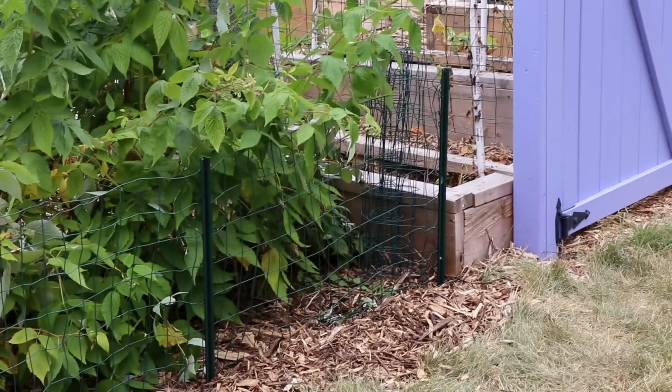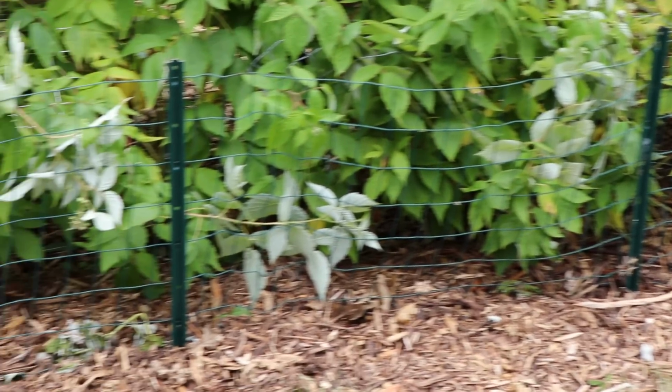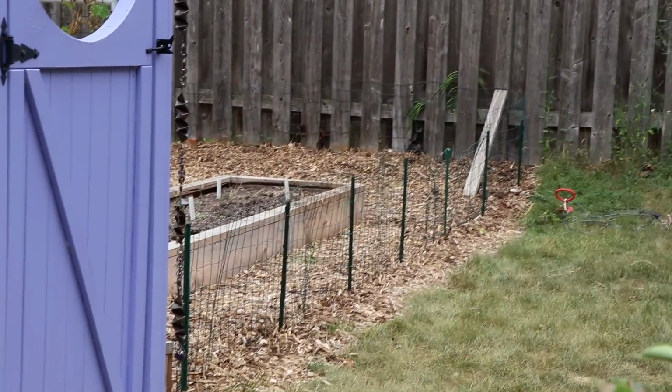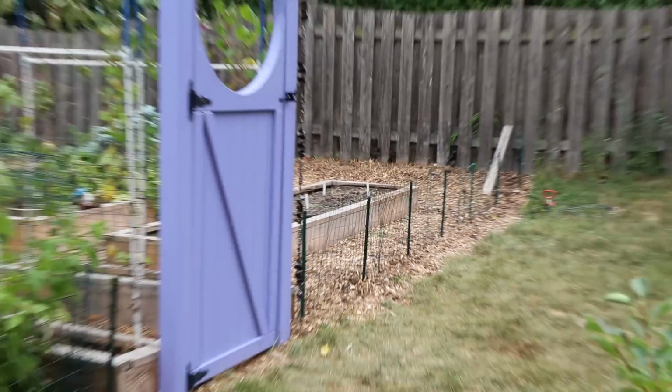And right below that then, you'll notice, aha, it's the rabbit fence. He finally put it up. Yes, he did. And I did it on both sides. So we have to actually go through the door this time.